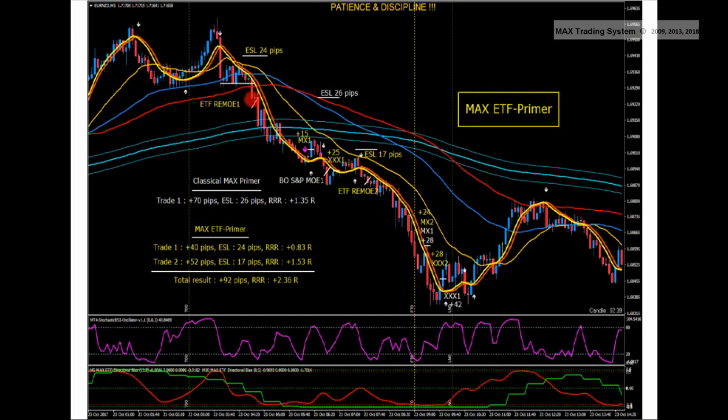So we had the entry here way before the price has crossed our home base, then an MX, and then an XXX. I'm now using the yellow notation for the max ETF primer. So a first trade with only 40 pips, a small but interesting profit because we have smaller stop loss, 0.83 R.